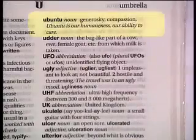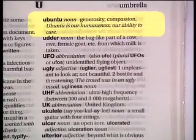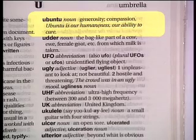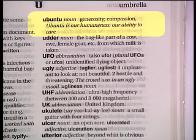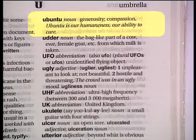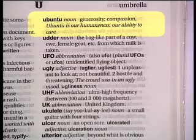Now, in the dictionary there, Ubuntu is a noun, and it means generosity and compassion. Ubuntu is our humaneness, our ability to care. Now, if you look at the word Ubuntu there, we can see that Ubuntu should go around for everybody. We should have Ubuntu in our hearts all the time. Especially people who are struggling, who have difficulties, you need to show your Ubuntu. You need to show your ability to care.